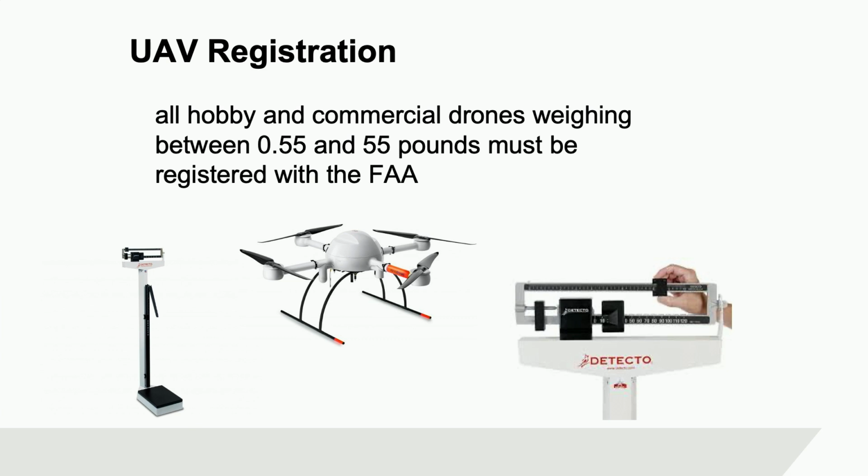Anything between half a pound and 55 pounds. So basically anything that we use is kind of in this weight range. We would go to the FAA Drone Zone webpage, pay $5, register your drone, and you get a little certificate, and we put a sticker on the drone with a number on it. Not a big deal.